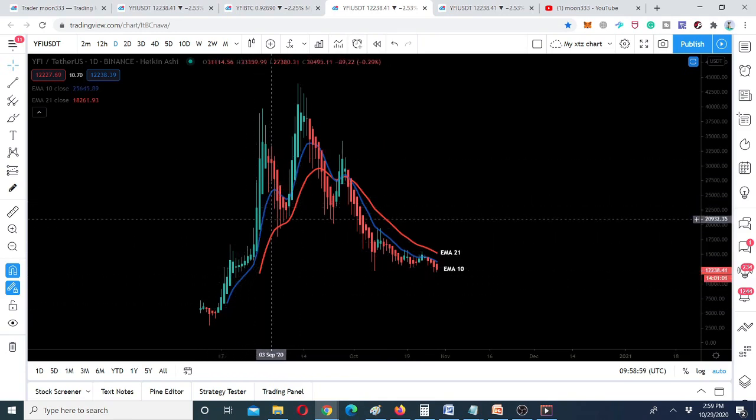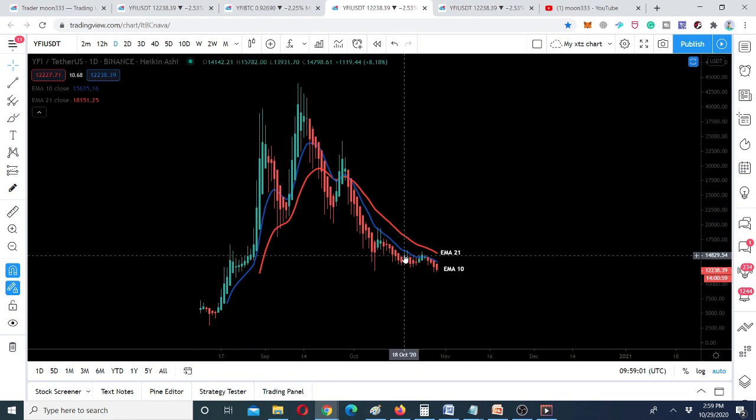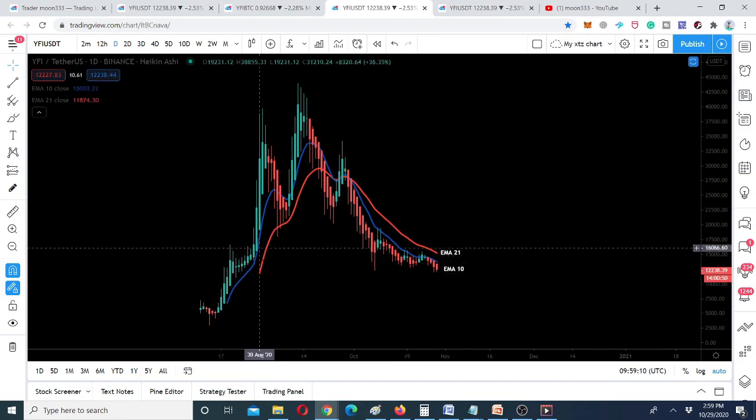At that time it was very strong bullish, because whenever the smaller time period moving average crosses up the bigger time period moving average, that is considered a buying or bullish signal. And we can observe this move here as well.